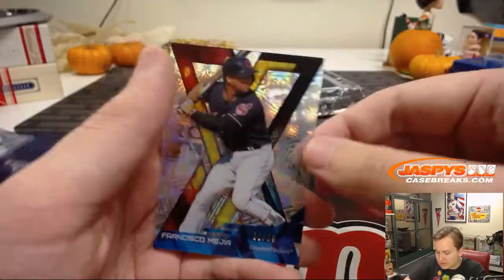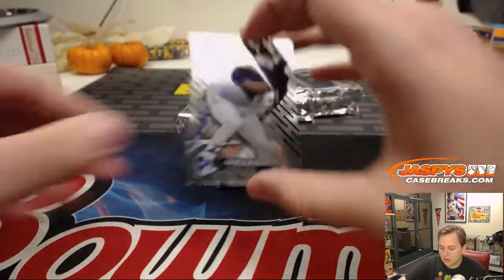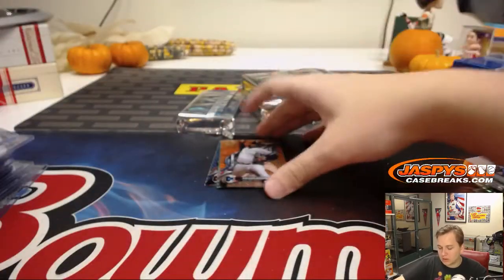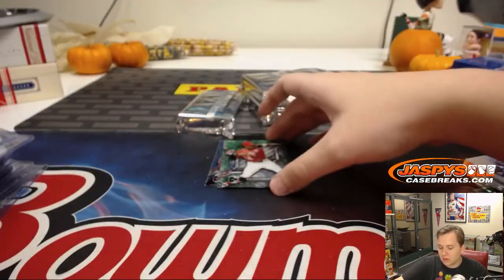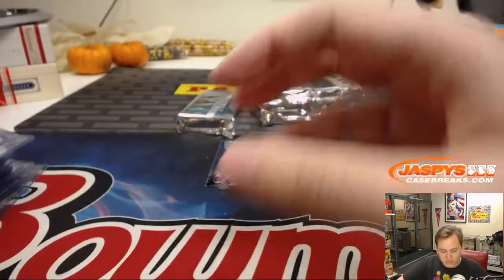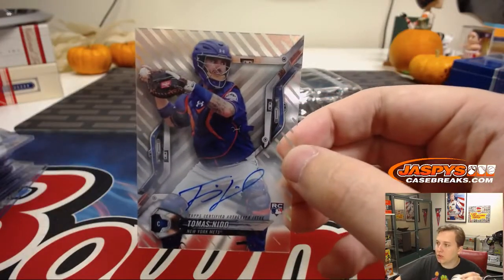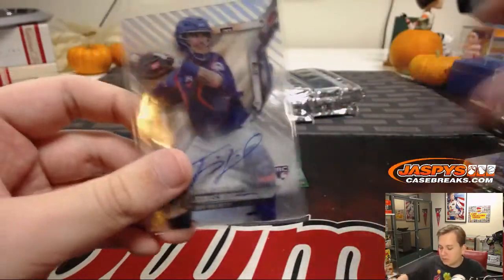All right, we got Francisco Mejia, numbered to 99. Blackman to 50. Doc Gooden, Yankees edition, to 25. Victor Robles, rookie, numbered to 99. Green. We have another Nito. It's a rookie autograph for the Mets. That's Armando.